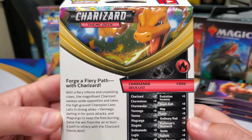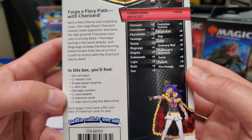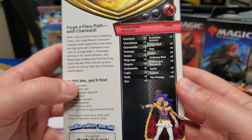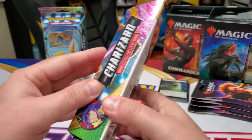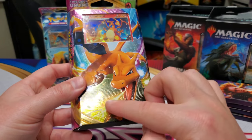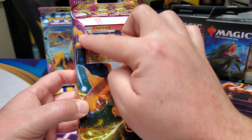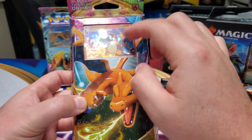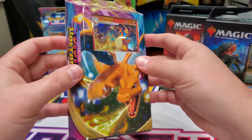Go ahead and pause it right there if you want to forge a fiery path with Charizard. In this box, you're going to find all of this. We're going to go ahead and open it. We're going to see if they've changed anything different. The box looks good. On a scale of 1 to 10, Ethan, what do you give it? I like the foil fire, the texture, how it's all embossed right here. You see the cool little broken glass card, shattered glass. So, yeah, I give it a 10.